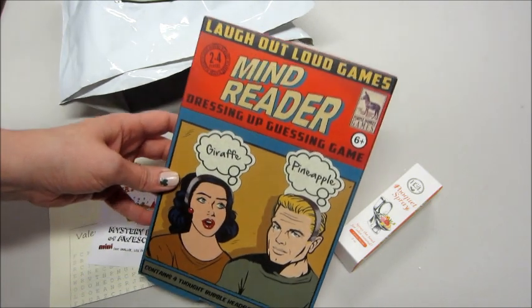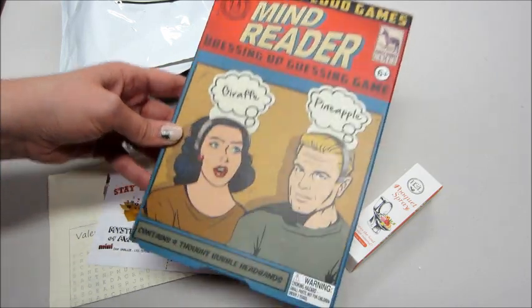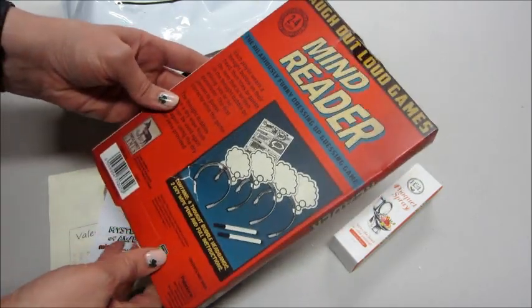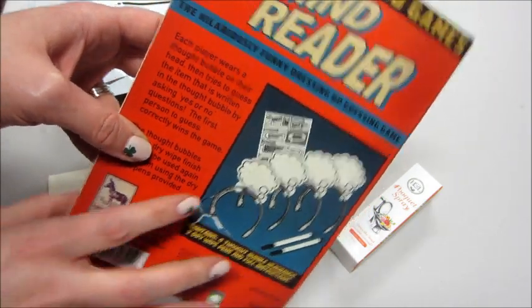Next up, Laugh Out Loud Games Mind Reader Dressing Up Guessing Game. Contains 4 thought bubble headbands. Okay, so it's probably like, yep, dry erase pens, little headbands. So they write it on there and you have to guess. That's kind of fun.